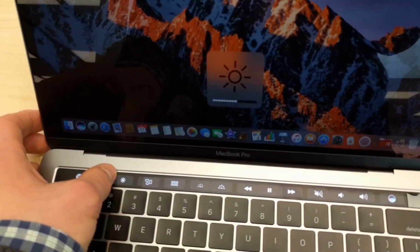Now, there are two different configurations. There are the touch bar models and the non-touch bar models. The non-touch bar models are, again, less expensive, but they only include 2 USB-C ports. Their counterpart, the ones with the touch bar, they have 4.